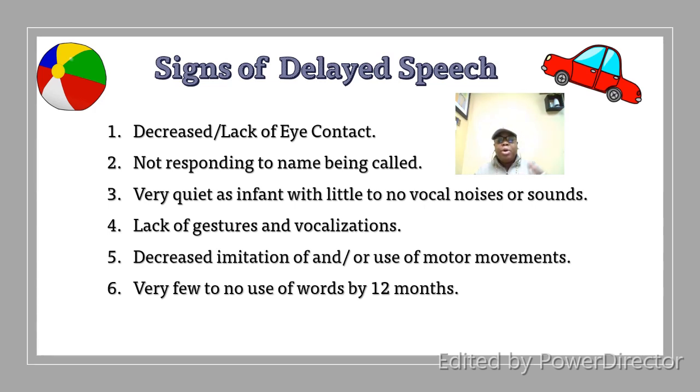Are there decreased imitation of or use of motor movement? So are those motor speech, those motor skills delayed? Are they sitting up? Have they not sat up yet at the right time? Are they not picking up things appropriately or able to handle things on their own? If they're not able to roll a ball, pick up a spoon, or roll a car back and forth, and they're having a hard time imitating that, then that could also be an indicator that those speech skills are also going to be delayed as well.